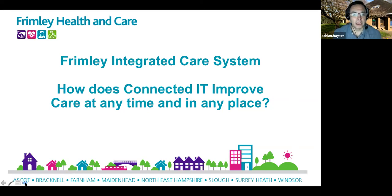An integrated care system is the way the NHS is moving in its ambitions for a long-term plan for care to be personalised and relevant to the individual, but also seamless in the way that it's delivered. So I wanted to quickly give you an example of how connected IT, care at any time and in any place, is an ambition that we all want to look forward to.